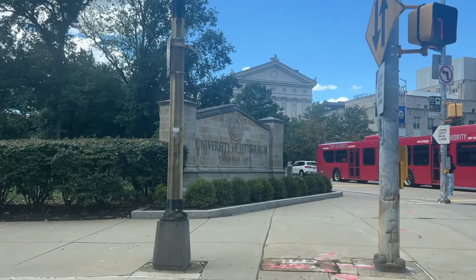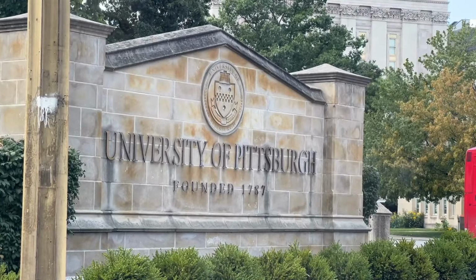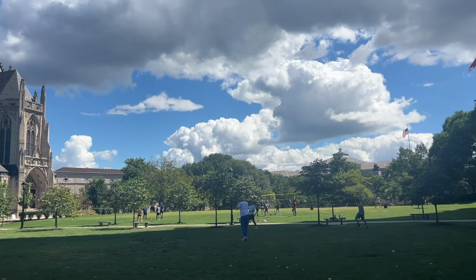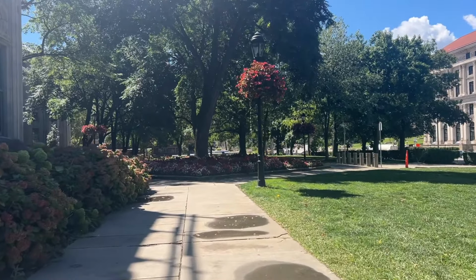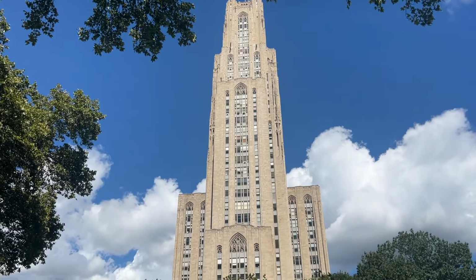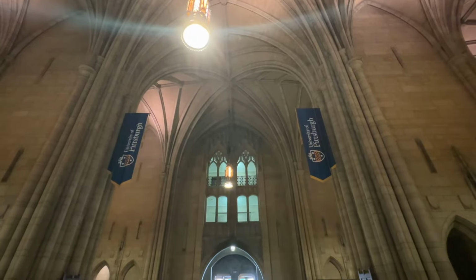Our first stop, University of Pittsburgh, or what people just call Pitt. Right in the center of the city, it was actually a really nice campus. Lots of green space. This is the Cathedral of Learning, and we're going in. It's really, really cool inside.